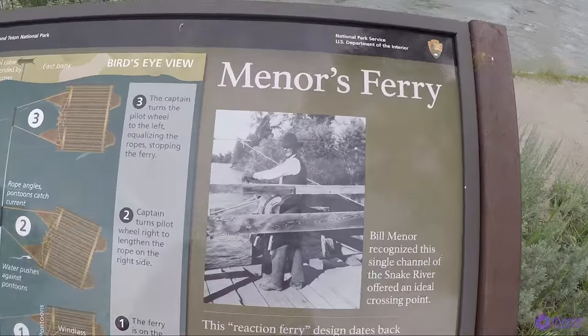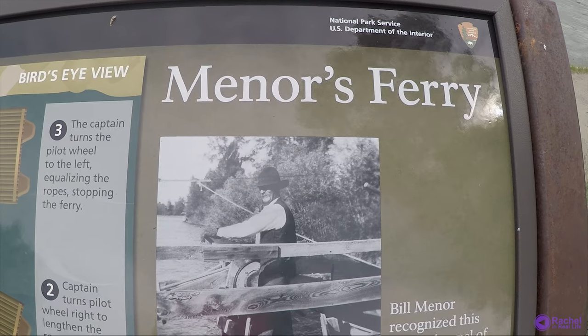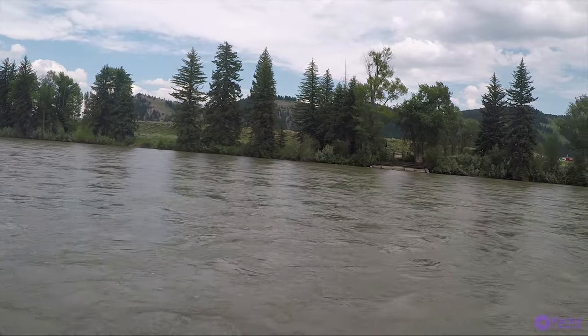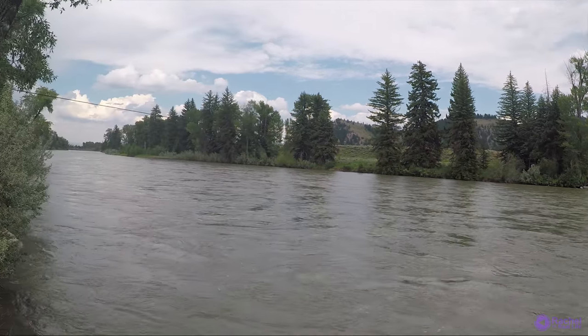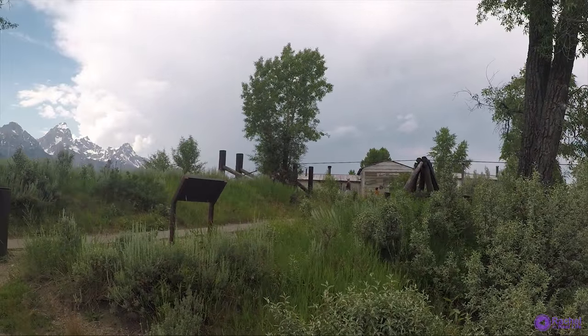Bill Meiner, here he is. Meiner's Ferry. The Snake River. So Bill Meiner would charge 25 cents to take a man and a horse across. He would charge 50 cents for a man and a team of horses. And then if he was making a trip and you were riding alone, he would take you for free. And so that was the only way to get across the river up until, I think it was 1929, when they built the bridge.